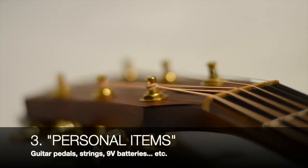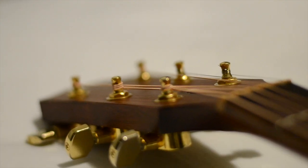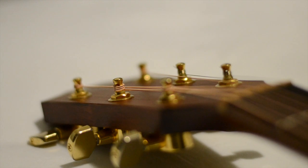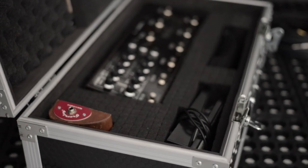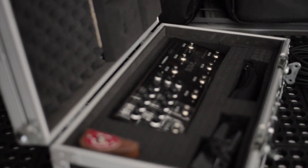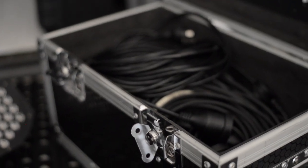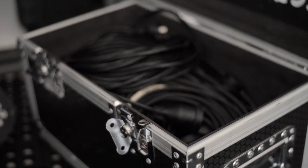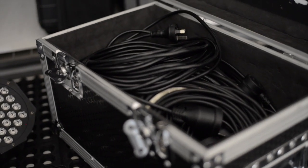Now, lastly to consider are your personal items. So your guitar, your microphone, mic stand, any cables that you need for your setup, as well as guitar picks, capos, 9-volt batteries, or any other batteries that you need for your wireless units, for example. These are all things that you cannot be looking for at the gig. You need to know where they are and that you've got plenty.